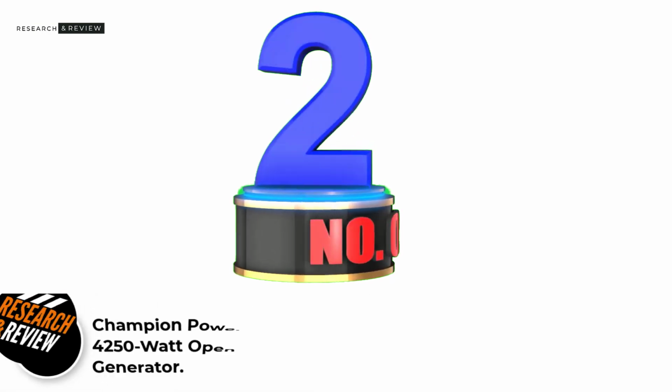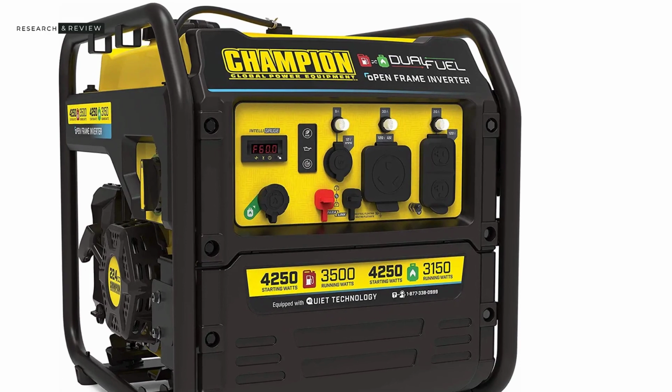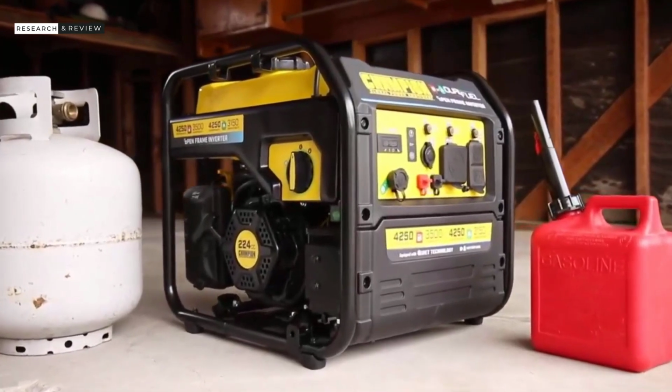Number 2. Champion Power Equipment 200914-4250W Open Frame Inverter Generator. The first of the two inverter generators from Champion on this list is the Champion 4000WRV Inverter Generator.